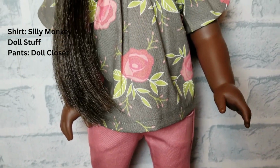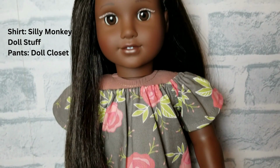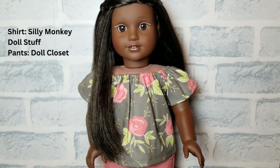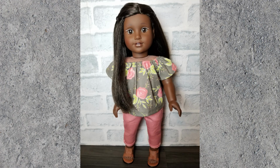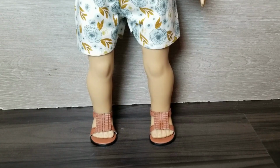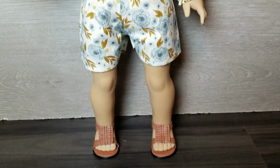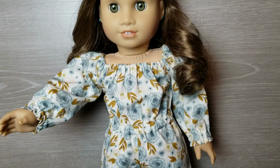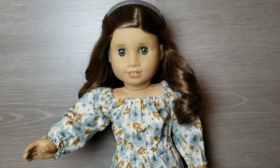All right, Doll Closet for the pants. Silly Monkey Doll Stuff, of course, for the shirt. And Amara looks really like she's wearing some blush right now. It's so cute. Sage's sandals again, and since this is just one piece, I didn't need to put the shop name on the screen because you just watched me open it.